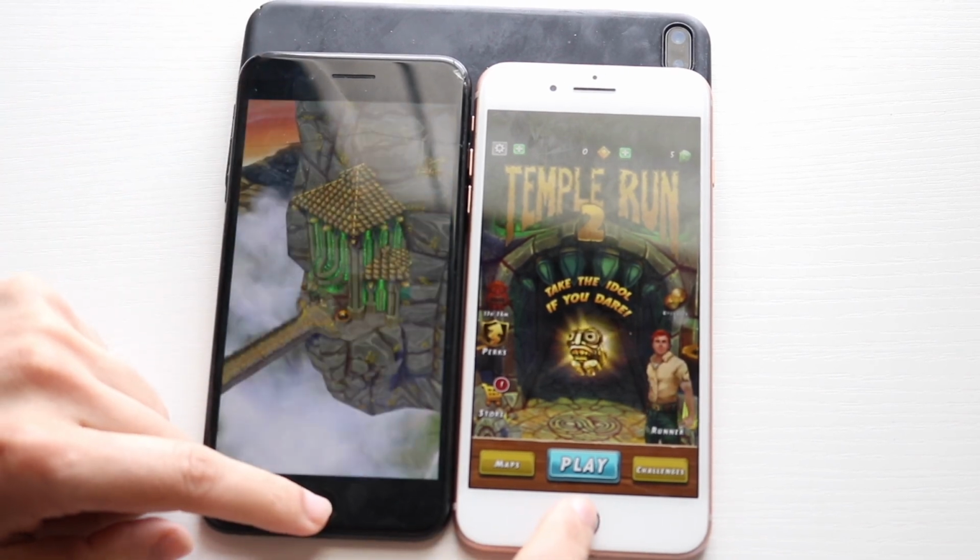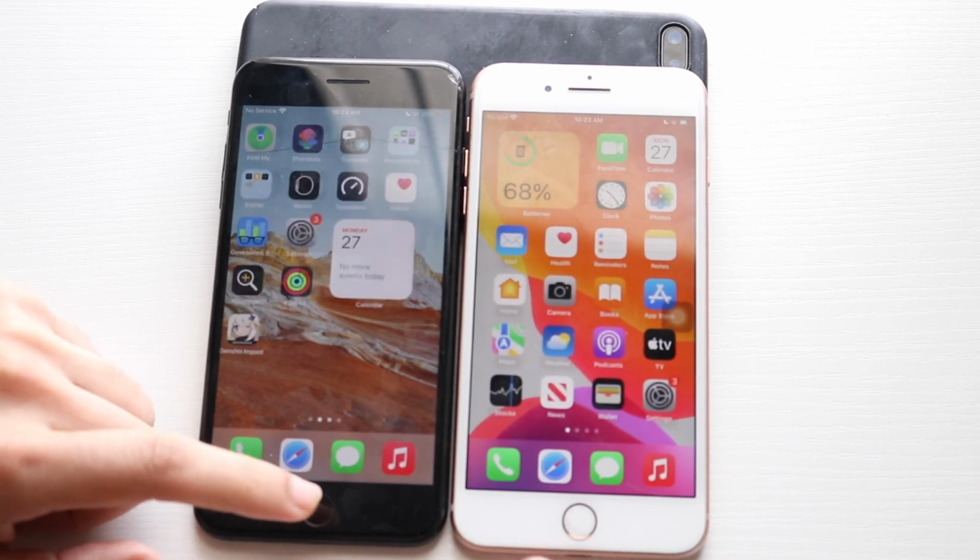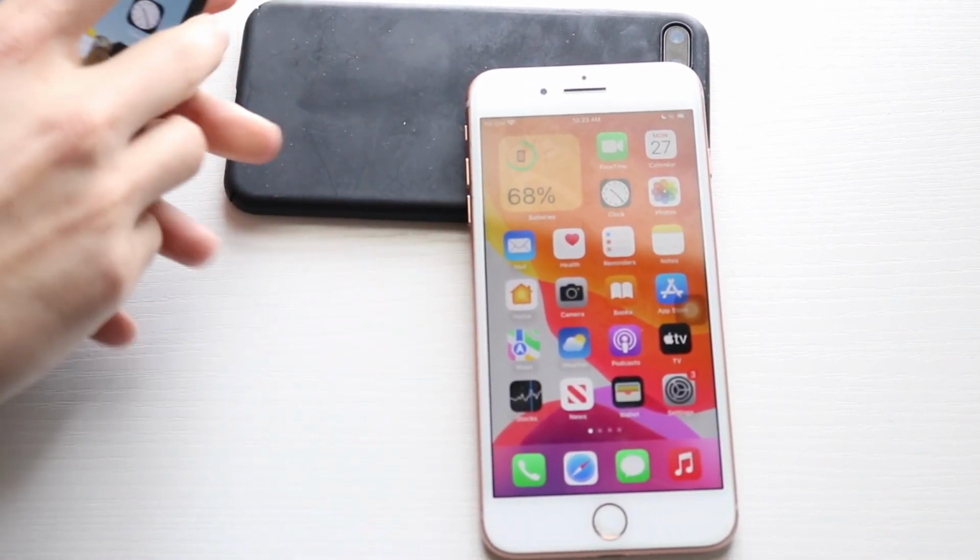The iPhone 7 Plus now is kind of getting that low power mode thing. But regardless, I think the iPhone 8 Plus is probably the faster one when it comes down to it.